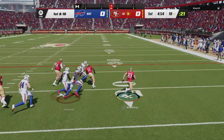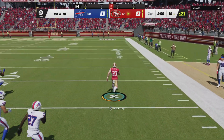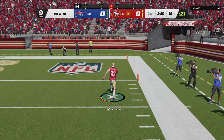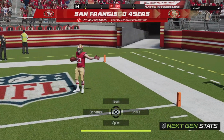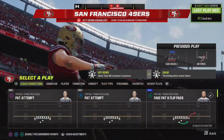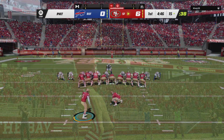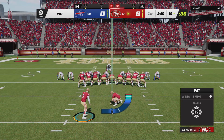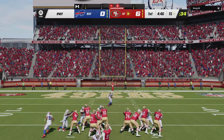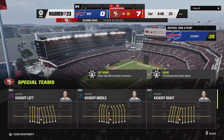Start on the ground with McCaffrey. And now off to the races, down the right side. 30, 10, 5, touchdown, 49ers. Christian McCaffrey, 82 yards. And the Niners will jump on top of the game's first score here this afternoon. Gould with the extra point, and it's now a 7-0 game.